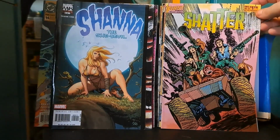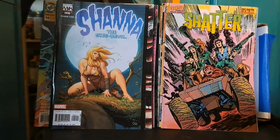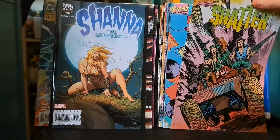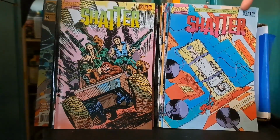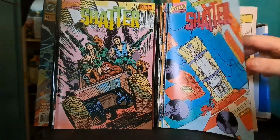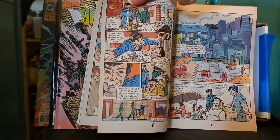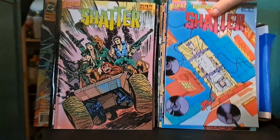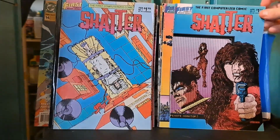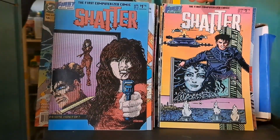Shatter from First Comics, number 6. I was right, when I mentioned in a previous episode that this looked like it was computer generated. As you'll see on the next issue, it proudly proclaims that this is the first computerized comic. This is number 7. So the art is kind of digitized. It's not terrible, but I prefer hand-drawn art.